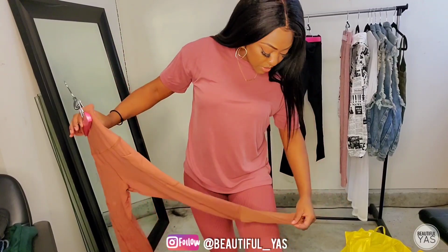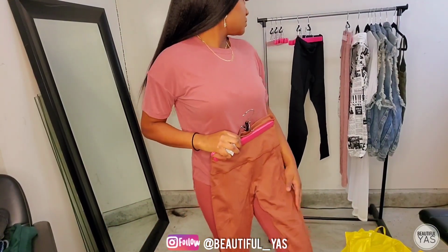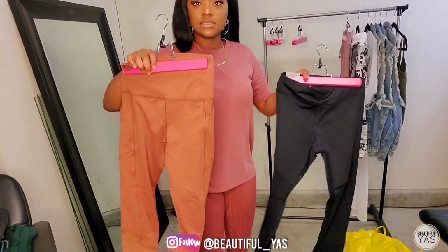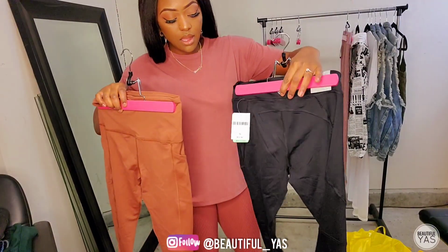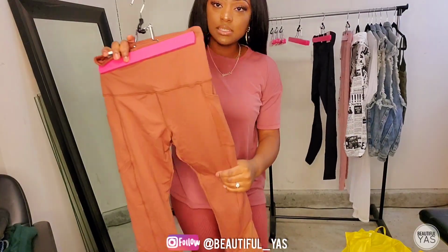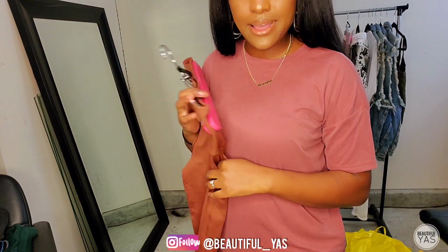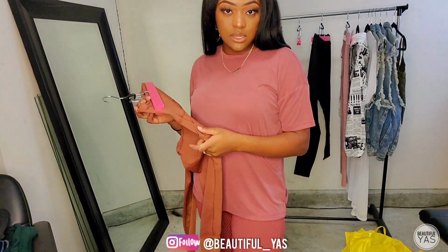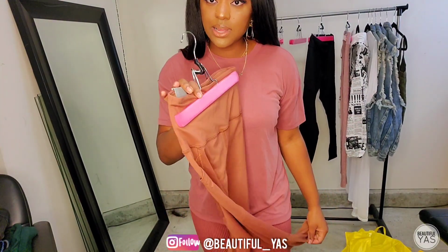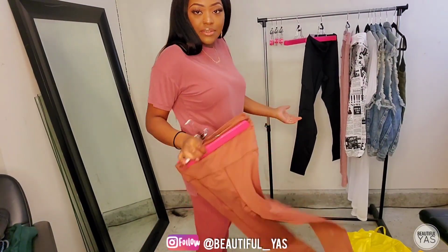I'm not gonna put them on because they're very similar to these. Well, I've got some black ones just like these. I will put these on, but I didn't find a top this color to go with it. But I think I have one somewhere in my drawers. So I got these. You can never have too many leggings. Just never.